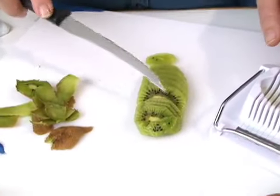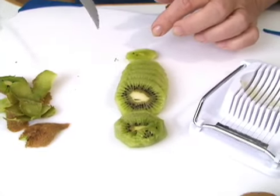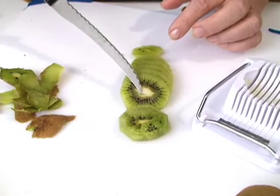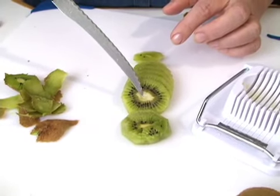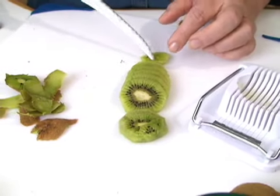And let me show you how beautiful that is. Perfectly cut. And then if you can see, the little black things are all the seeds, and when you eat it, it does give you the little crunch inside, and it adds a really nice texture. And in the middle, down after you cut off the very end, that's quite soft, and the more ripe it is, the softer it is.